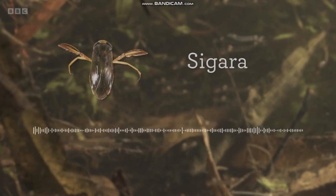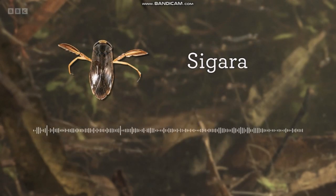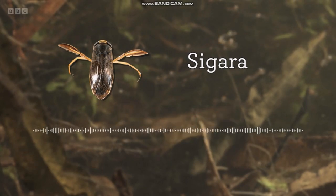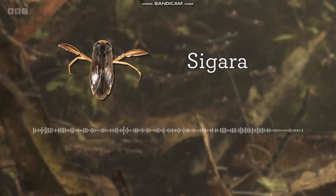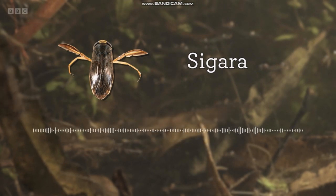There was one species that sounded like this. I love this. This is a rhythm, then a plop. So good. Now this is one species of the genus Sigara, and he's still working through all the different sounds and different species.